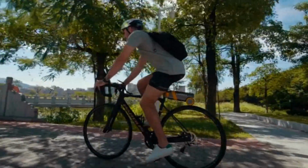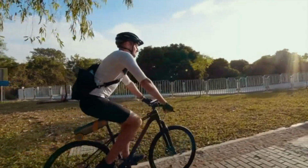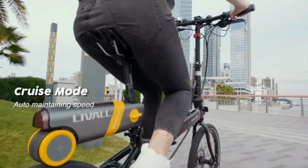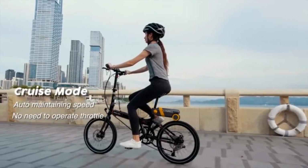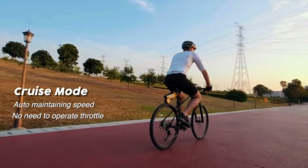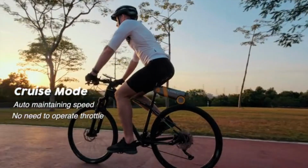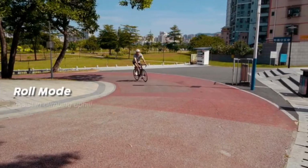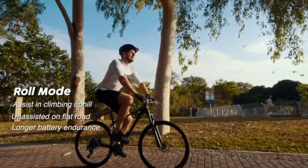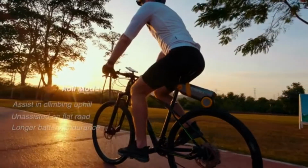The PikaBoost has three riding modes: cruise, roll, and exercise. In cruise mode, PikaBoost will automatically maintain your riding speed without the need of turning the throttle or gears. When the rider accelerates, PikaBoost can detect this acceleration change and correspondingly increase the electric power, keeping the bike at the new speed. In roll mode, PikaBoost will only assist you in climbing uphill rather than pedaling on flat terrain, which gives you a good balance between battery endurance and manpower saving.